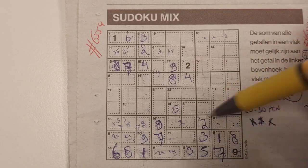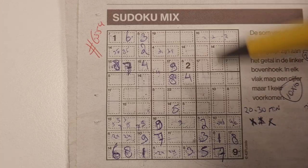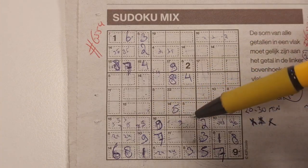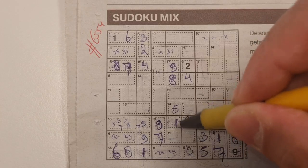2 numbers left now in this big square. For numbers, the 1, the 2, 3, 4 is missing. 4 and a 6. Let me mark those. That means the other two numbers in this row should be the 1 and 8. Yeah, 1 and 8. We have 8 in the middle column, no 8 there. 8 should be here and 1 goes there.